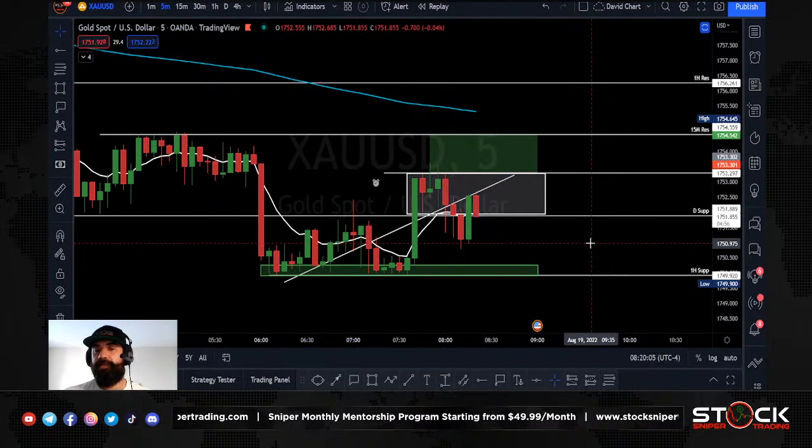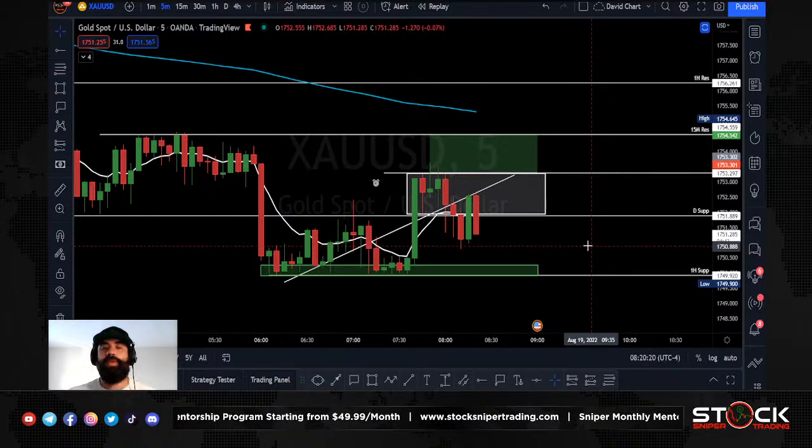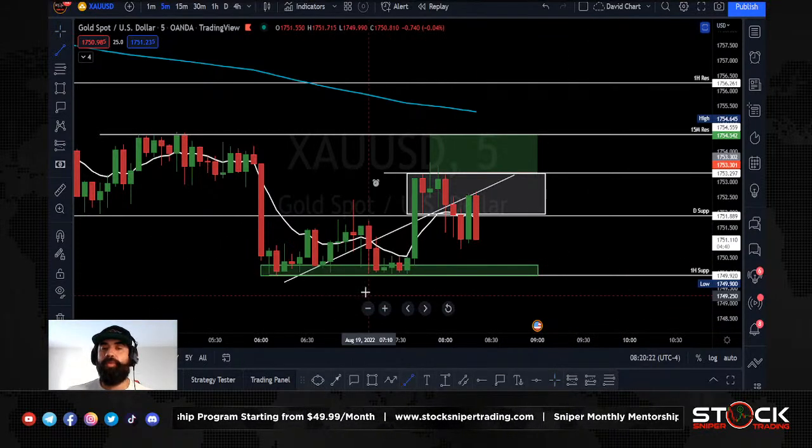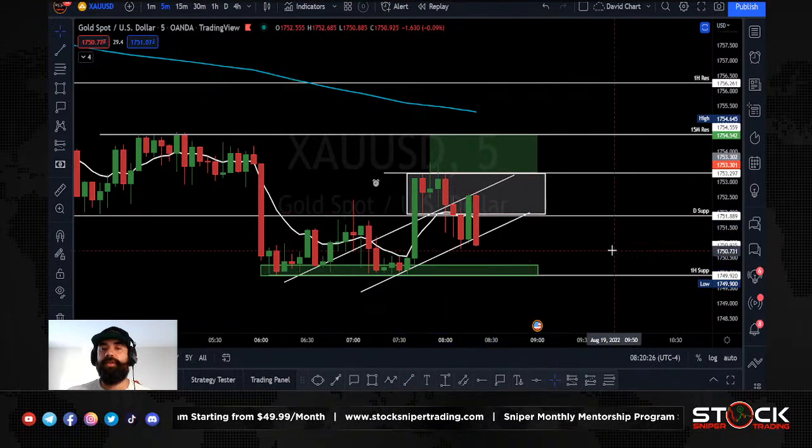Okay, so here it is, guys, the new 5-minute candle here. You can see Goldie just pushed and dumped, right back down from that trend line. Okay, I see a nice little parallel channel starting to form, but whether we can hold through it or not, there we go, we just broke through, guys.